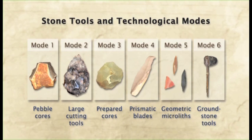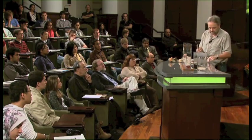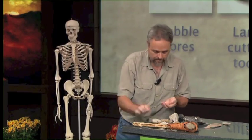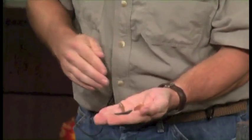Mode five, this is the miniaturization of which I spoke. Mode five tools, or geometric microliths, are tiny versions of the large blades. They're scaled down. Now, scaling down like this has a big benefit. If you make a small object like this and keep everything else constant, you end up with a lot more cutting edge by making tools this way than you do by making tools this way. I can carry dozens and dozens of these little geometric microliths in my pocket at very little cost to transport at all.